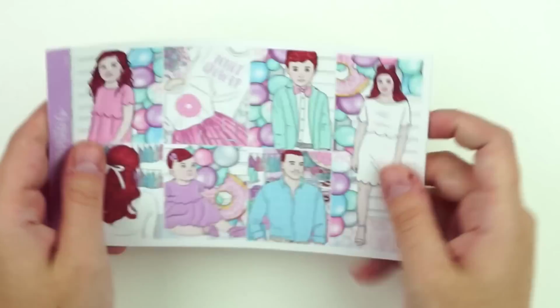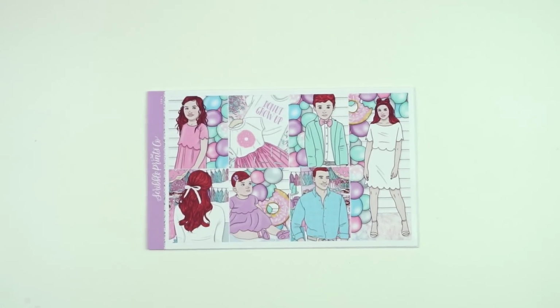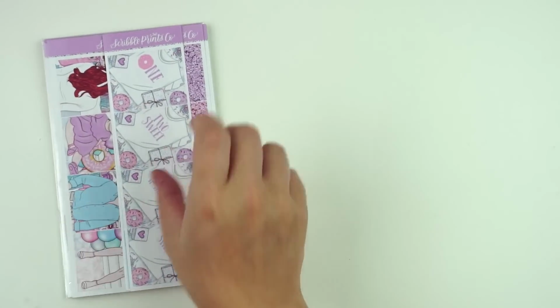So those are all of the fam box options. So that is everything for this week. That's a lot. I feel like we've just been on a roll over here. Last week's releases were crazy. I was kind of like, what, we oversold mini kits.